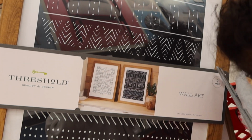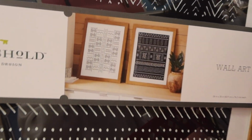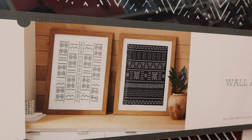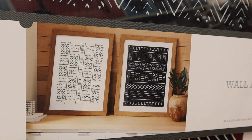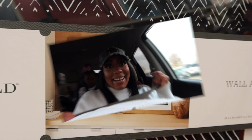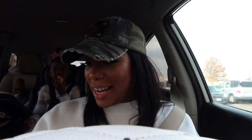Here are the pictures that I want. I love them. Some modern boho, love them. Okay, you guys ready? Guys, I got it! It is so pretty, I love it. I'm so obsessed with it. I can't wait to hang it up.